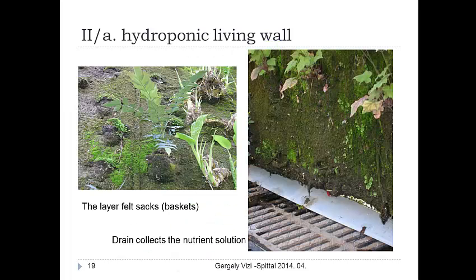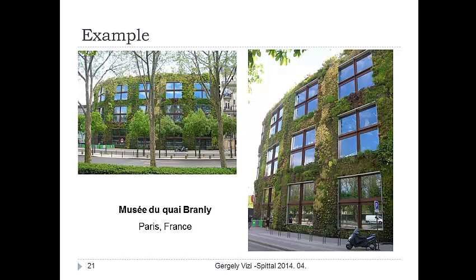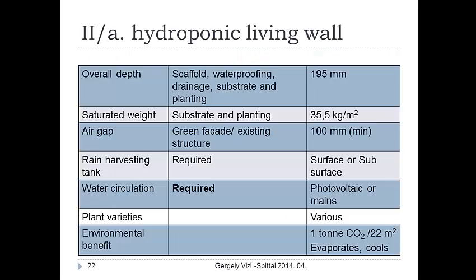In these two pictures, you can see the bags for the plants and the drain which collects the remaining nutrient solution. On the right picture, you can see Jean Nouvel's solution for separating windows from vegetation. And on the left, if a heat insulation is required, bigger wall anchors can be used. And this is the full view of the museum in Paris, designed by Jean Nouvel. It is really eye-catching.